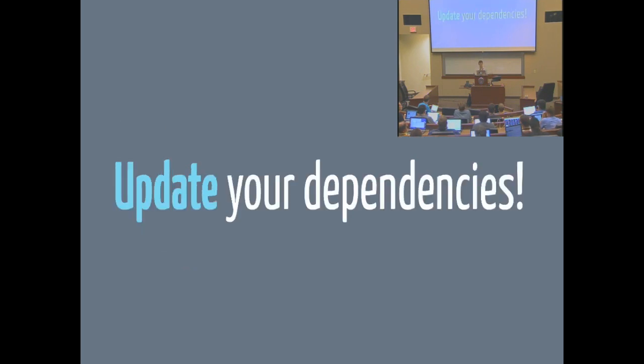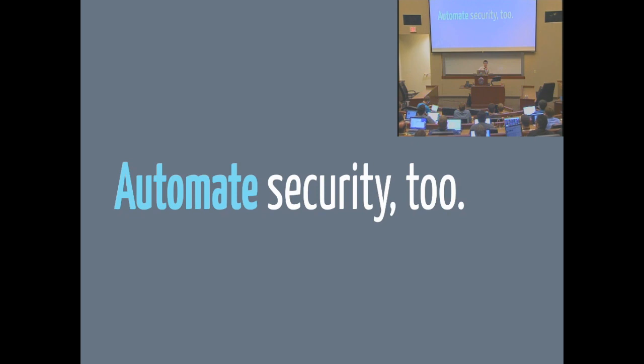Update your dependencies. You could do this on the server side and client side, as we saw. There were some grunt tasks to help you out with that. If you're using Gulp, sorry, but just write one then. Automate security too.